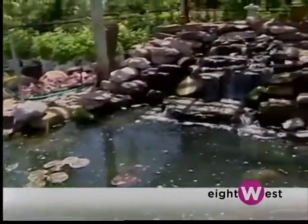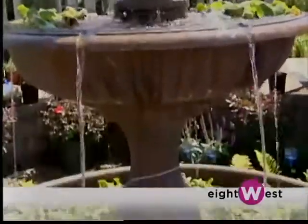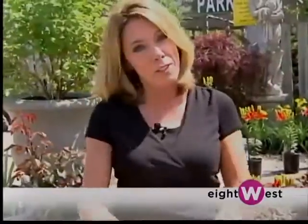Fantastic. All right, so if you're looking to add that special item of interest to your landscaping, what could be better than a water feature? Your first stop needs to be Hardhorn Warner Landscaping and Garden Center.